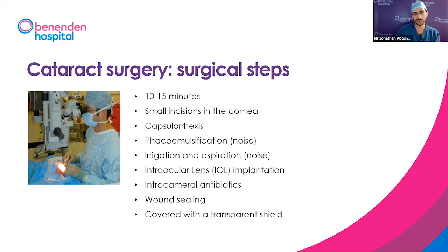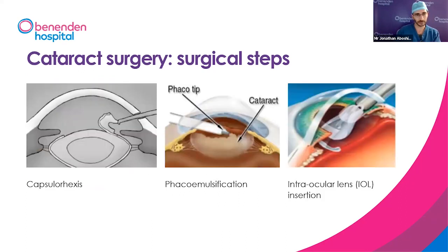Then you hear a bit of irrigation and aspiration, that's just water going in and out of the eye, more noise. And then probably the most interesting bit for anyone undergoing the procedure is when the lens goes in, that's a bit of the light show. The lens is rolled up like a little taco, and as it unfolds, you get this lovely kaleidoscope effect. Then we put some antibiotics inside the eye, seal up the wounds, and cover the eye with a transparent shield. So you can see here some of the steps that I was just talking about.